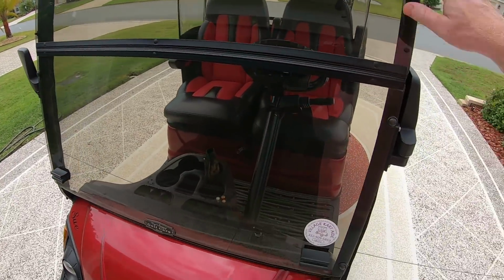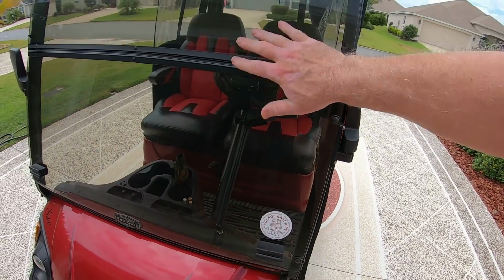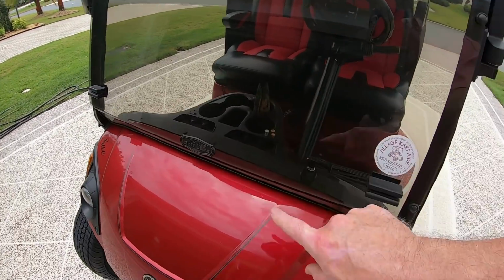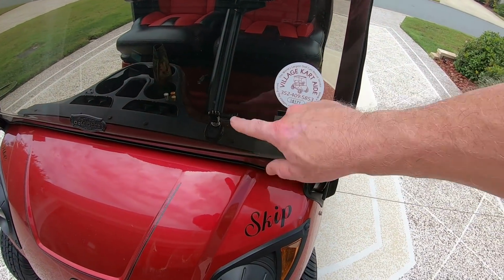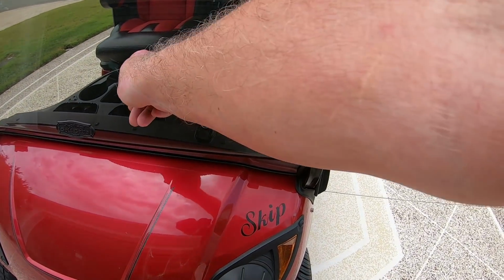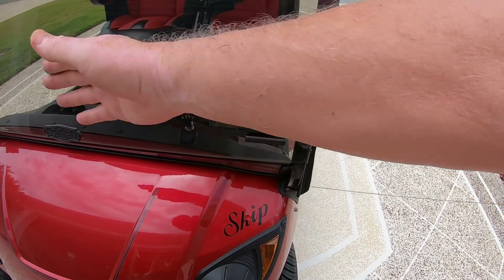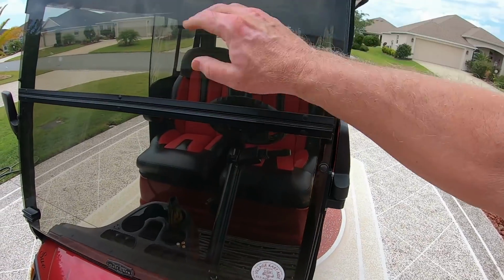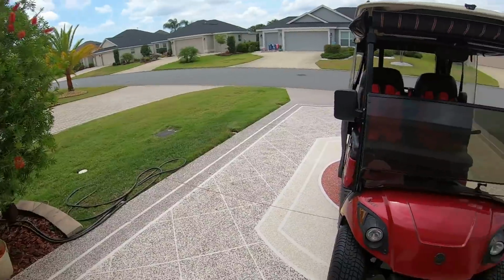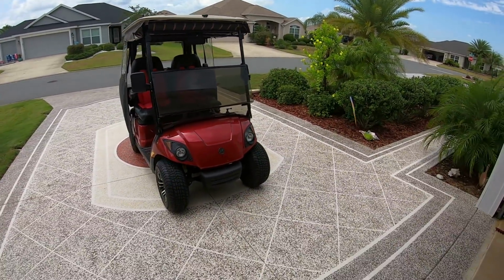Some of the other windshields you can choose now: it's a solid one-piece windshield, and then right here and on the other side over there is a slotted area that from the inside you can slide these doors open, and it allows air to go in here, not up here. So that might be another option for you. A lot of options on new golf carts. It's like buying a new car.